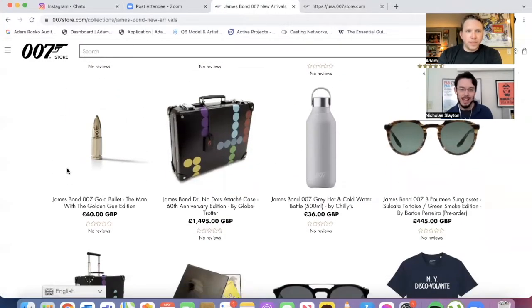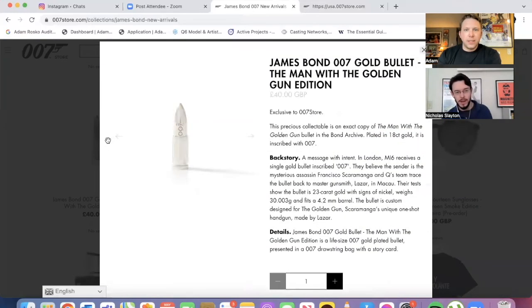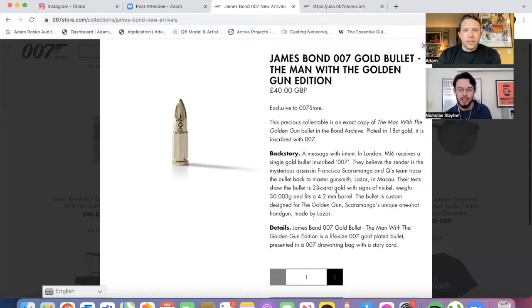A bullet. Yeah, like again, the bullet, 40 pounds, recreation, perfectly done. I think that is the kind of... It's not like it's like real. Wait, it's actual solid. It fits a barrel. I don't think you should fire that. If it has gunpowder, I'd be really worried.